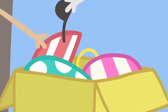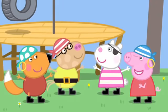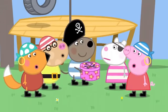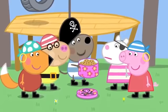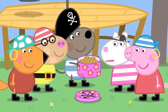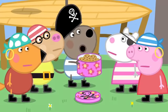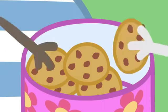Danny Dog has a dressing up box full of pirate clothes. Me hearties. I've got a treasure chest. Ooh! It's a biscuit tin. It's a treasure chest. But it's still got biscuits in. Who wants a biscuit? Me!